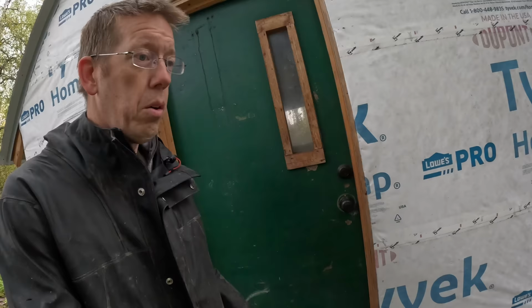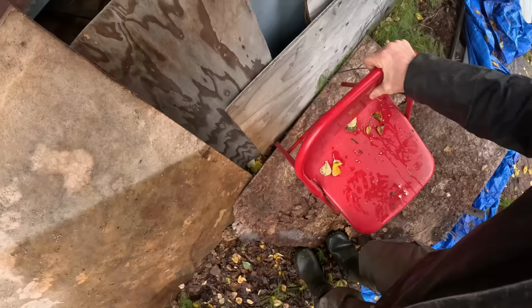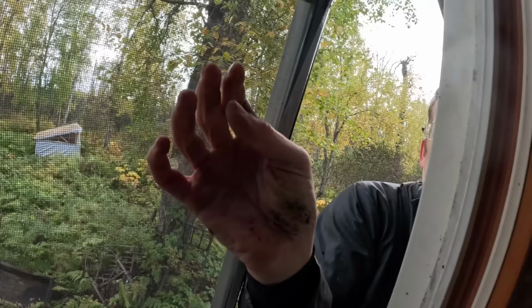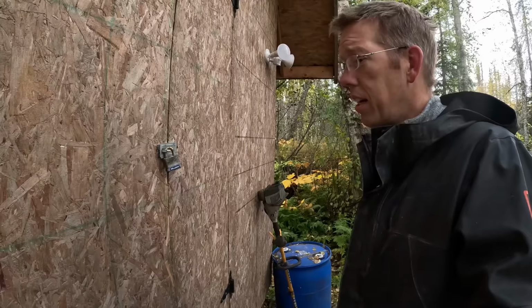Well, first problem of the day, I have locked myself out again. My only set of cabin keys fell off my carabiner yesterday and I lost them. Aha! Use this old deer stand and see if we can't build a ladder. Here we go. I am graceful. Ta-da! Okie doke. Now I'm gonna show you a little trick for picking a padlock.